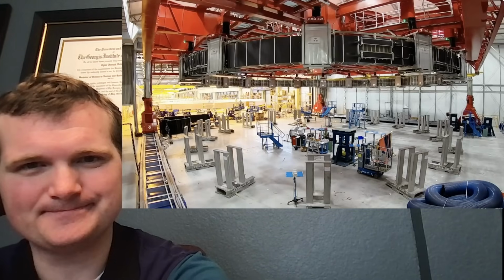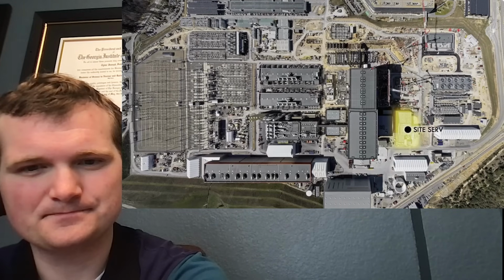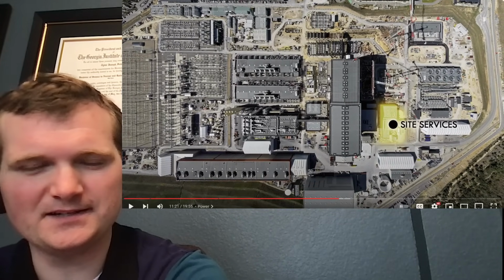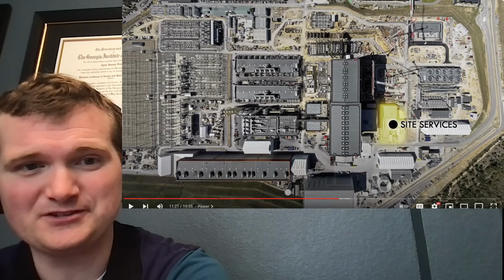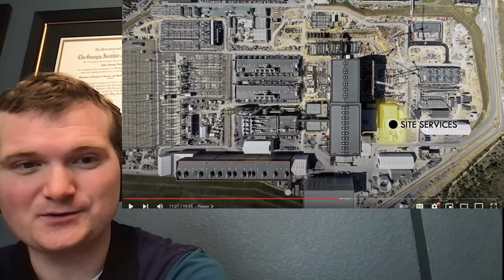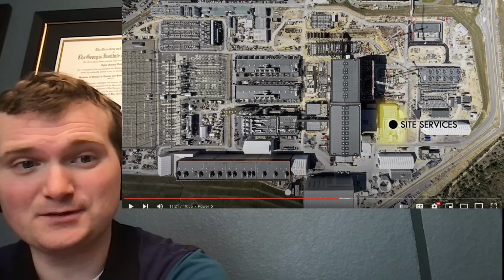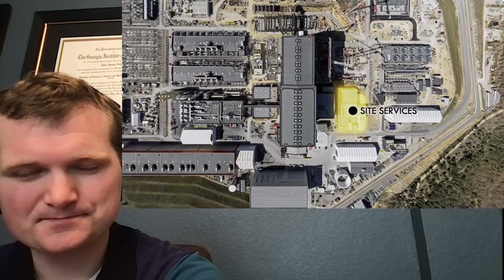So ITER has a robust ventilation and chilling system located in the site services building, along with a lot of the other industrial support systems like air compressors, water treatment, pipes, pumps, and more. Humidity is important because it can affect all of your electronic equipment. Too humid, well, you can have mildew, and you don't want water entering your sensitive electronic equipment. And not humid enough, well, that's a static risk.